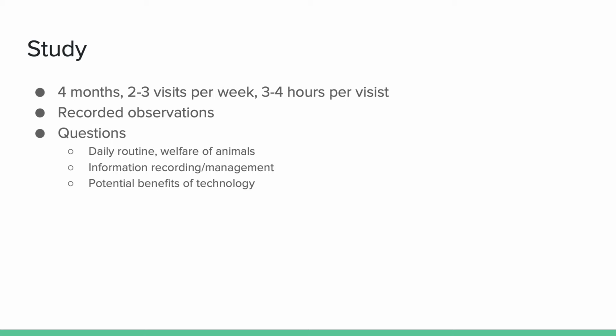The study itself took place over 4 months. They visited the center 2 to 3 times a week, taking 3 to 4 hours per visit, and they recorded all their observations, and they spent some time interviewing the staff. And they asked them some general questions like the daily routine and the welfare of the animals, but more specifically, they asked them about the ways that they recorded and managed information, what kind of information they recorded, how they shared it and communicated it, that kind of thing. They also asked the staff the areas that they thought that technology could have the most impact in animal welfare.